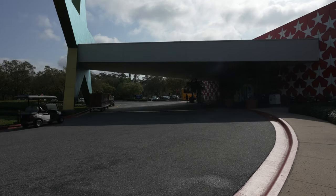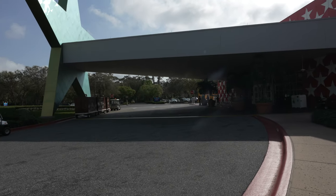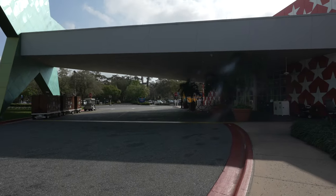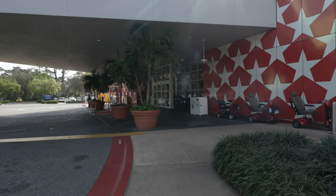Also, by the way, they have airport pickup. So that's that yellow bus right there. That's where they're parked. Different buses come by and take you to the airport. You're going to see as we walk in here, check-in is going to be off to the right. Concierge is going to be off to the left.